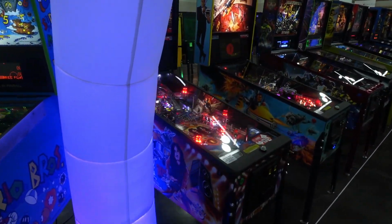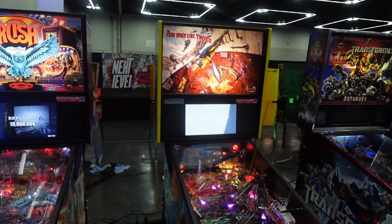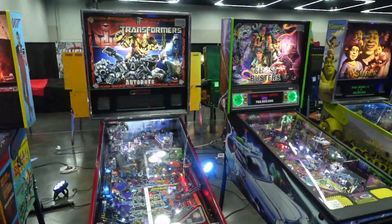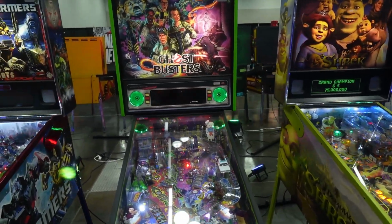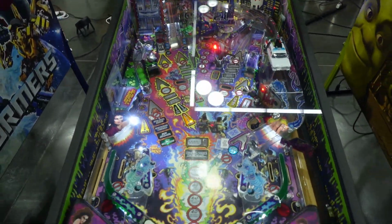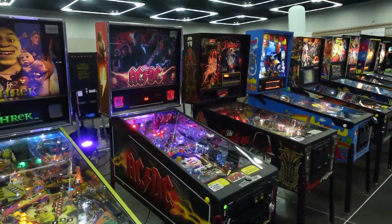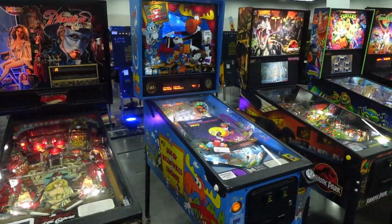And down yet another row of pinball. Yes, we've got Bond again. Transformers, Ghostbusters, Shrek, AC/DC. This Ghostbusters cabinet's really cool. I've played it before a few times. I did get a chance to play just about all of these.